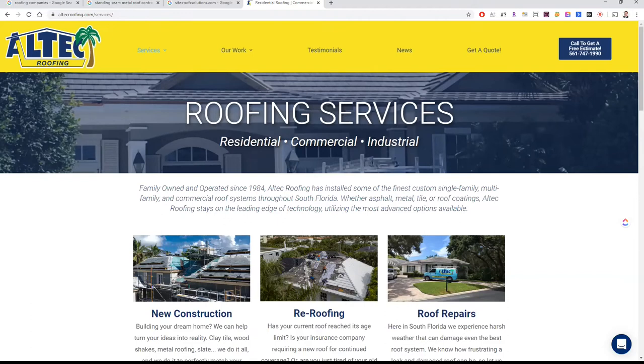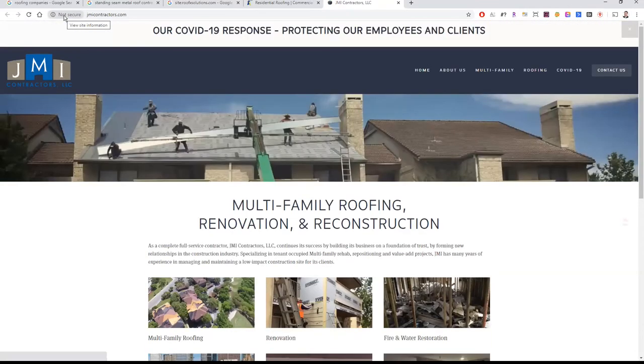We got Gabriel dropped in JMI. Let's take a look at JMI. First thing I notice on the page here, Gabriel, is that it's not secure, right? So this is a big red flag on Google's side of things. You really have to get your site secured. It's called an SSL, or secure socket layer, that you just have to get added through your hosting.